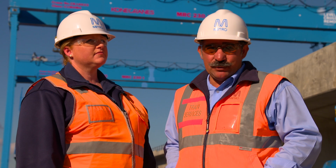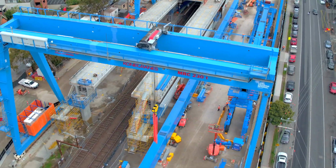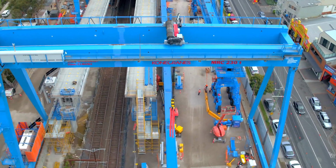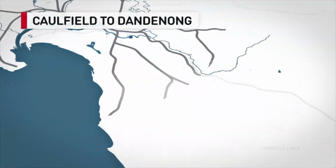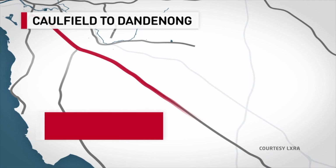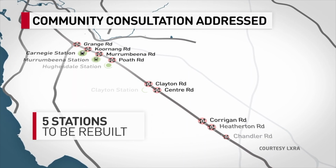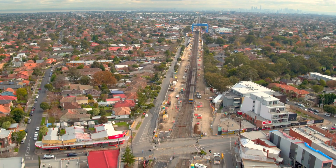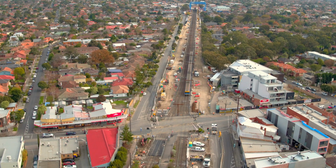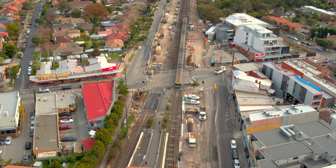Murrumbeena is a pivotal location for the CTD project. We're using a gantry crane and a straddle carrier as opposed to traditional lifting methods for the elevated rail sections. CTD 9 is 9 level crossings that are going to be removed and 5 brand new stations. It's actually broken up into 3 areas, areas 1, 2 and 3. We are currently in area 1 and it's the core area. Area 2 and 3 are further down the line.